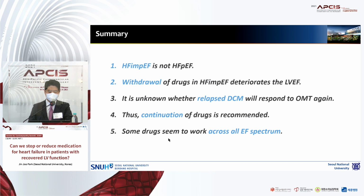We know that some drugs may work across the whole ejection fraction spectrum. It's especially true for the SGLT2 inhibitor, which in my opinion is not really a neurohormonal modulator. It's rather a cardiometabolic drug. That might be the reason why they work both in HFrEF and HFpEF patients.